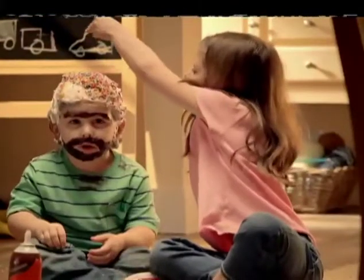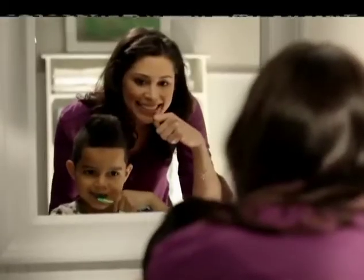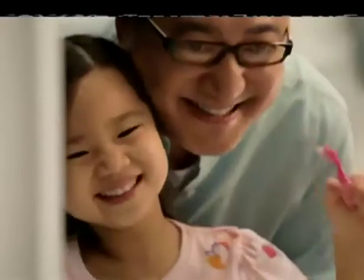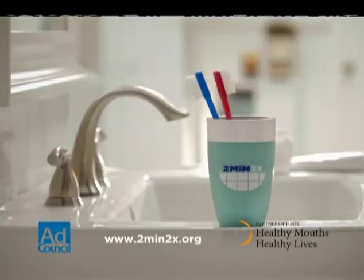Kids will spend 8 minutes decorating their little brother. Brushing for 2 minutes now can save your child from severe tooth pain later. 2 minutes, twice a day. They have the time.